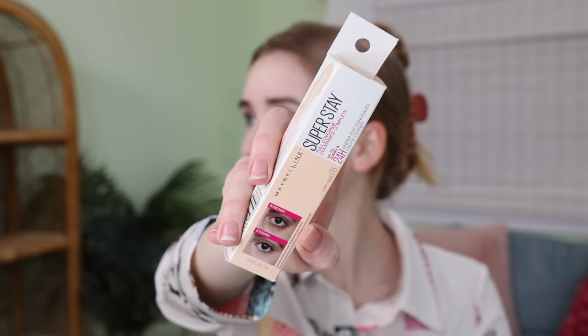For concealer, we have the Maybelline Superstay Full Coverage up to 24 hours under eye concealer. The before and after picture, we're loving it. We love a before and after. I've actually never seen this concealer, I don't think. Oh wait, hold on. No, I have seen this before. It's in a little tube. Oh, it looks like it will match me.